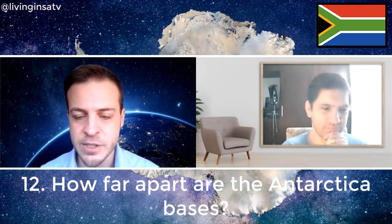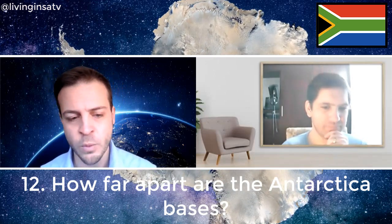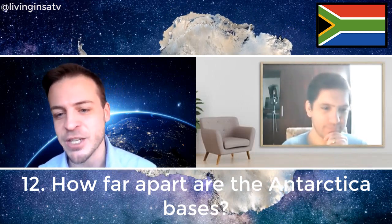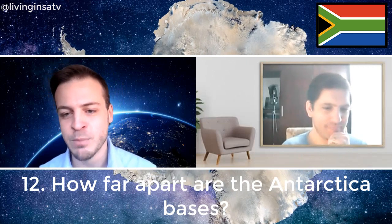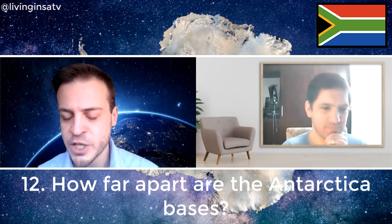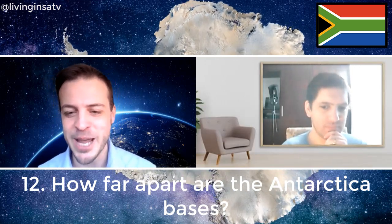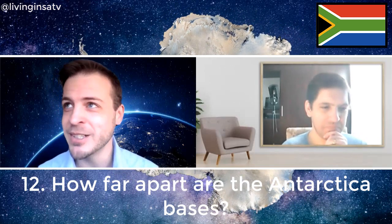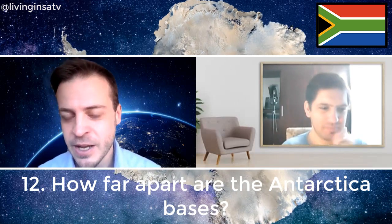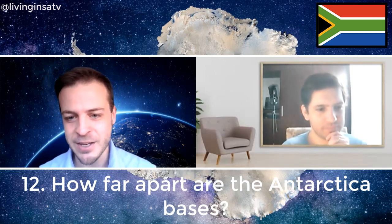And the closest base to the South African base is the German base at Neumayer 3, where South Africa also has what we call a summer station. It's a smaller base closer to the coast, which we use, as the name implies, mainly during the summer for some extra space, and also to manage logistics if the ship needs to offload on that side.